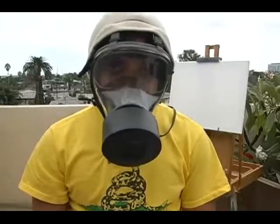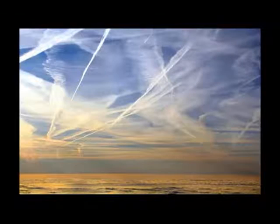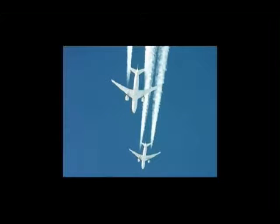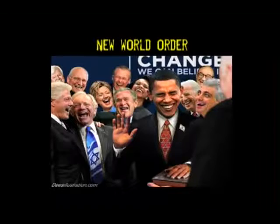Did I mention that it's toxic chemicals these planes are spraying? Yes, it's true. These innocent, even pretty-looking trails in the sky are the result of a deadly chemical aerosol being sprayed into our atmosphere. Chemtrails are real, and they are just one of many soft-kill weapons being used against the public by the New World Order elites.